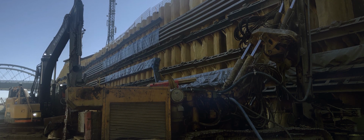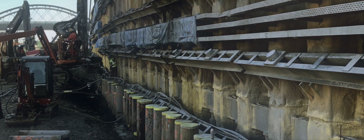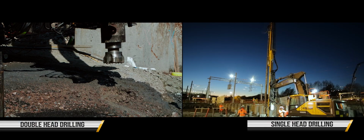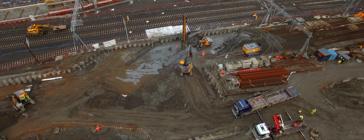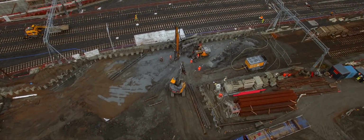In Ski train station, micropiles with various diameters were installed to support and prevent the sheet pile from movements. Double and single head drilling techniques were applied depending on the ground conditions of each area. The drillings were executed directly next to active train tracks. The micropile installation procedure consists of the following construction steps.